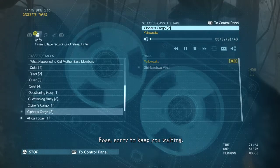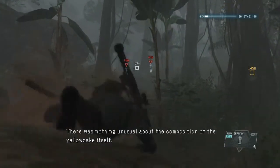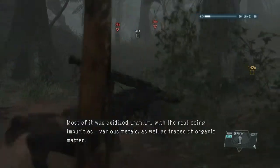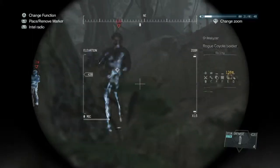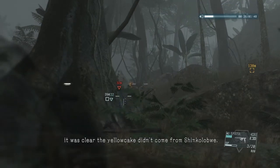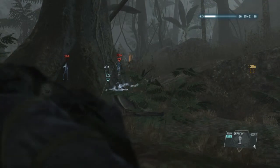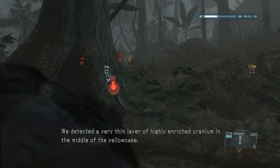Boss, sorry to keep you waiting. We finally finished analyzing that yellow cake Cypher was moving. There was nothing unusual about the composition of the yellow cake itself. Most of it was oxidized uranium, with the rest being impurities, various metals, as well as traces of organic matter. What's interesting is the composition of these impurities. When we checked them against the impurities found in the copper ore, it was clear the yellow cake didn't come from Shinkolobwe, meaning they went to the trouble of mining two sources of uranium, then transported them together in different states. Another thing, we detected a very thin layer of highly enriched uranium in the middle of the yellow cake.